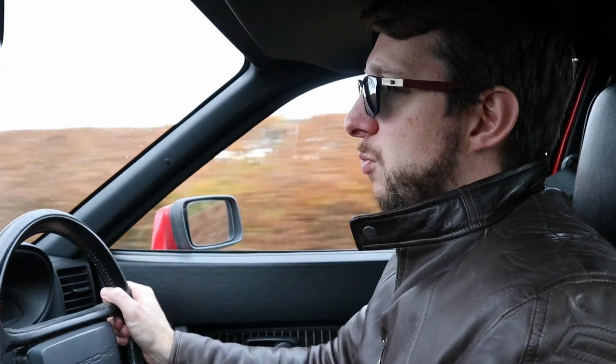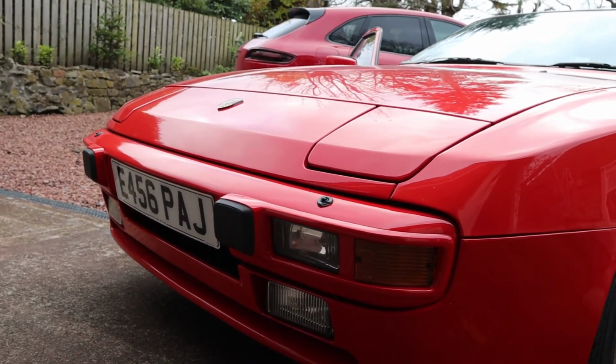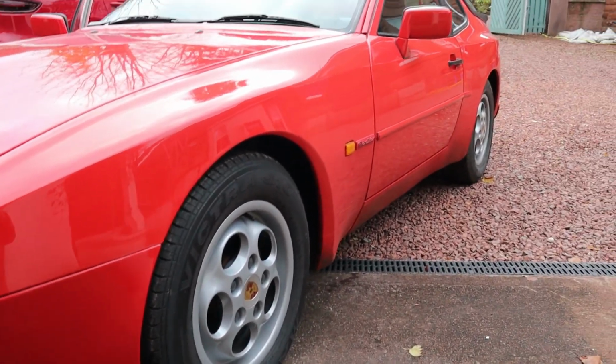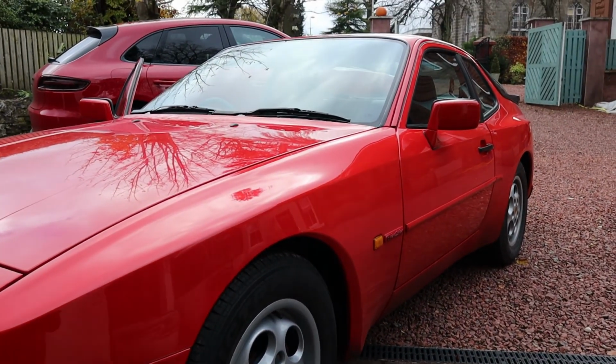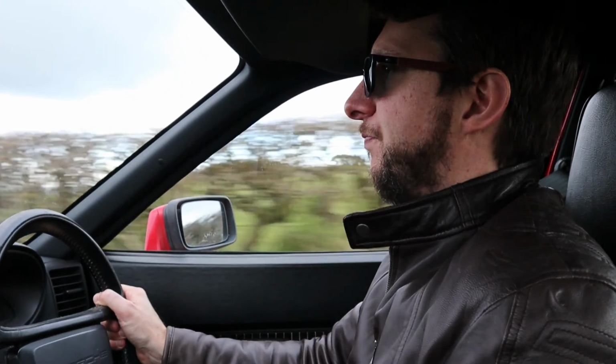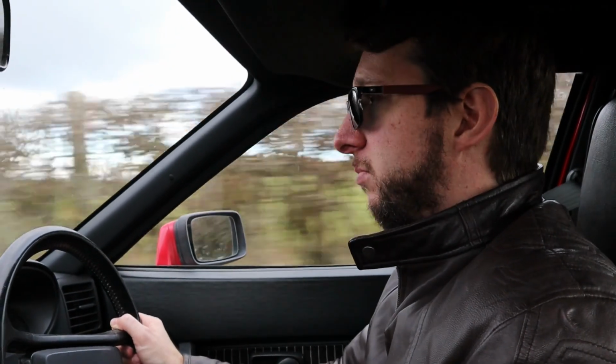I don't think I'm going to get a chance to do it, but if you wanted to take this car on a road trip across Britain, even over into Europe, this would be a great fun car to do it in, because it's so well balanced. The chassis is not too firm.